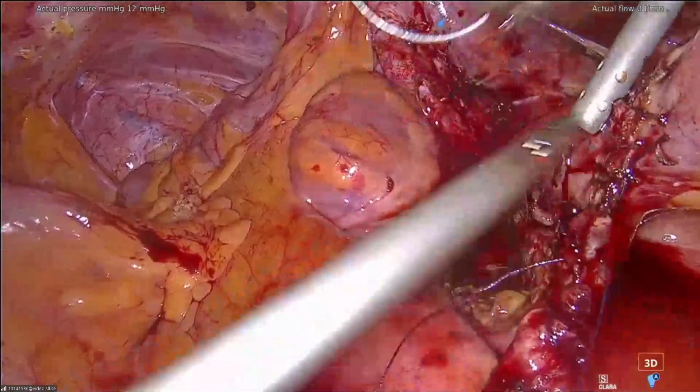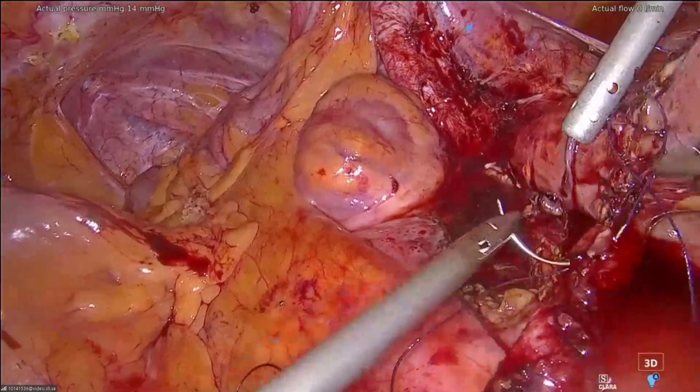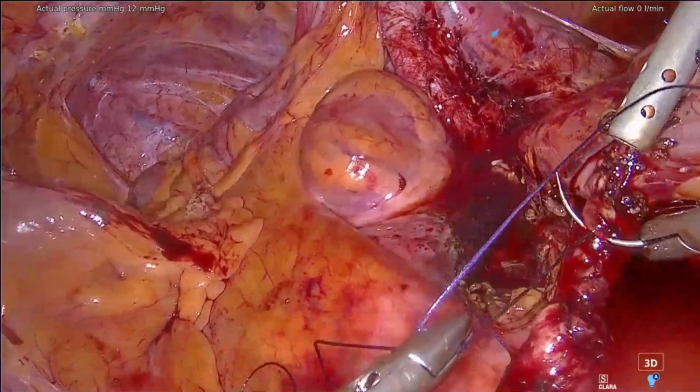The good news is you can see that you still have small bleeders from the flap, and it means that it's still well vascularized. That's also very important. When you operate and you see that you have no bleeder at all, it's maybe because of a problem.